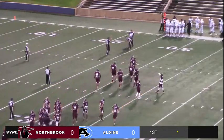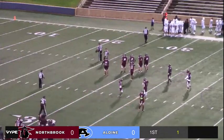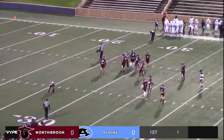Again, it was raining for a few hours down here. The ball's going to be slippery. The turf's going to be very slippery. So turnovers are going to be a key factor in the game.